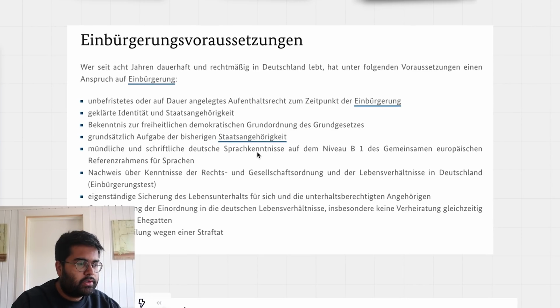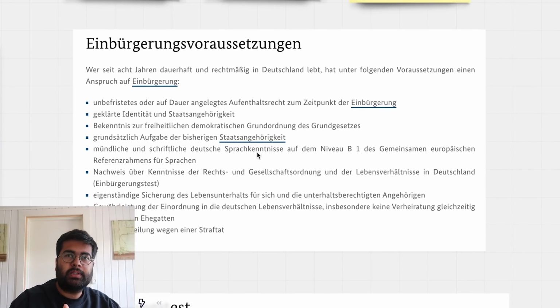apply for this. And also generally when you're applying for the German citizenship, you lose any kind of previous citizenships that you have. So I had to give up my Indian citizenship in order to apply for a German citizenship. If you don't know it, yes, I'm a German citizen, and I got my citizenship I think in 2019. Yeah, December 2019. Was pretty nice. It took some long time.